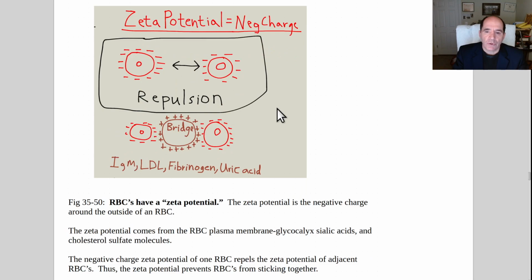Okay, here's a picture showing the zeta potential concept. And they've known this for a long time. They had to know this for storing blood. Okay, and you can give an anticoagulant that keeps them separated. All right, so anyways, here are the two red blood cells with a negative charge, so they repel each other. Here's the bridging molecule. Examples are IgM antibody.